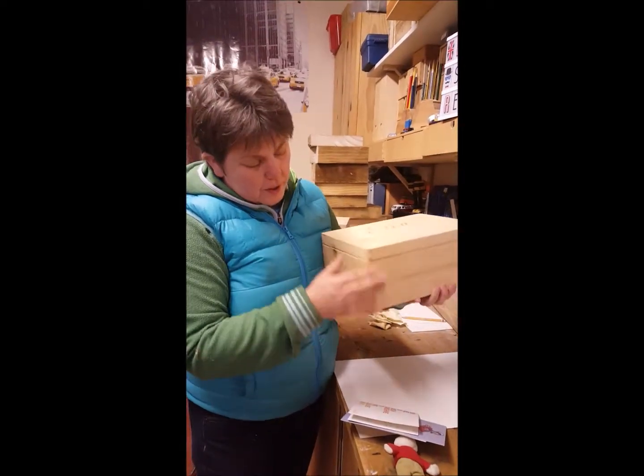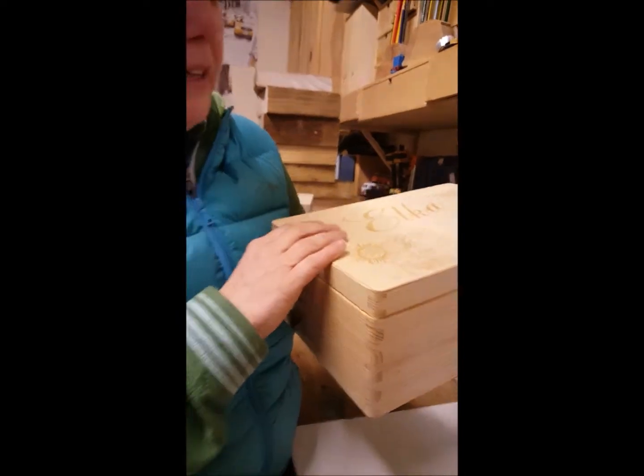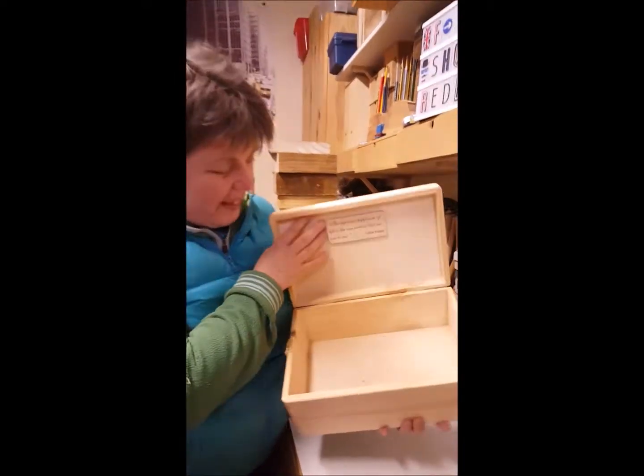The corners, I've got rounded comb joints so that they're safe, as you can see there. And it's had a couple of coats of finishing oil on to keep it nice. And if we open up this, she's put a little message inside, which is rather sweet.